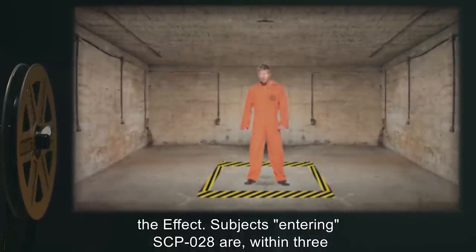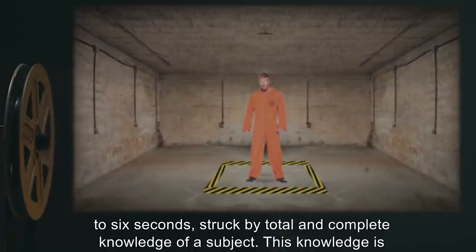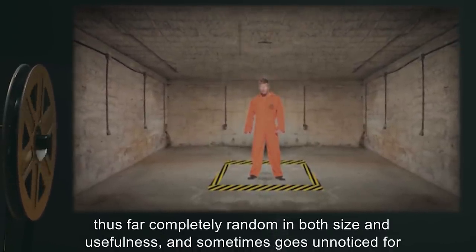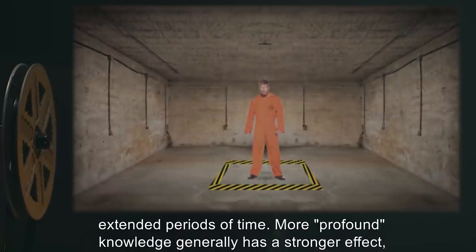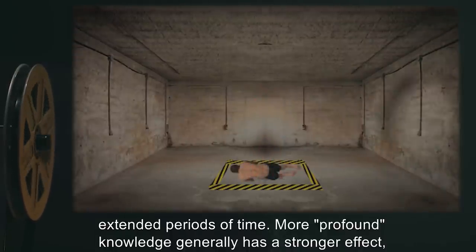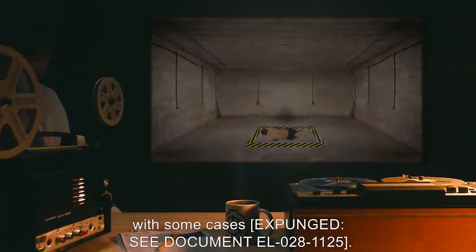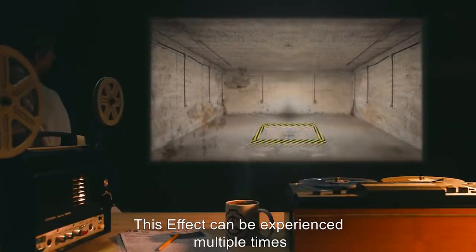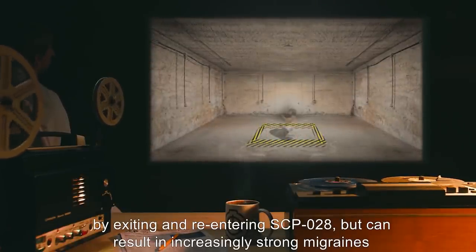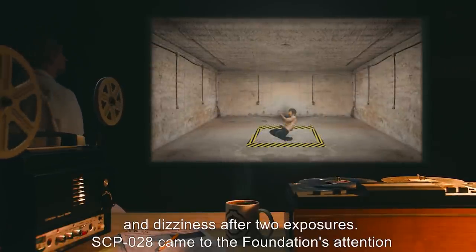Subjects entering SCP-028 are, within 3 to 6 seconds, struck by total and complete knowledge of a subject. This knowledge is thus far completely random in both size and usefulness, and sometimes goes unnoticed for extended periods of time. More profound knowledge generally has a stronger effect, with some cases expunged. See document EL-028-1125. This effect can be experienced multiple times by exiting and re-entering SCP-028, but can result in increasingly strong migraines and dizziness after 2 exposures.